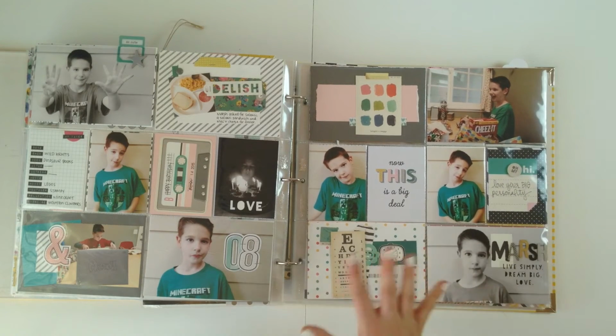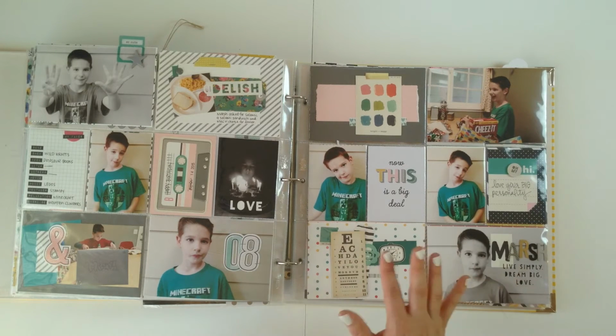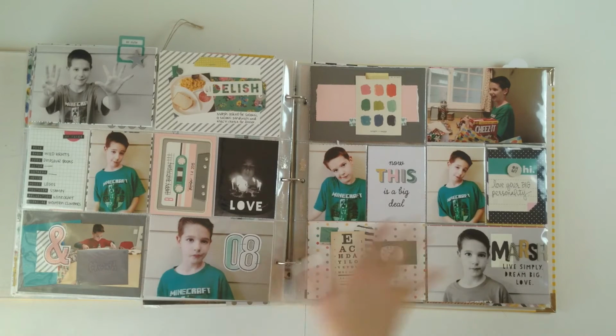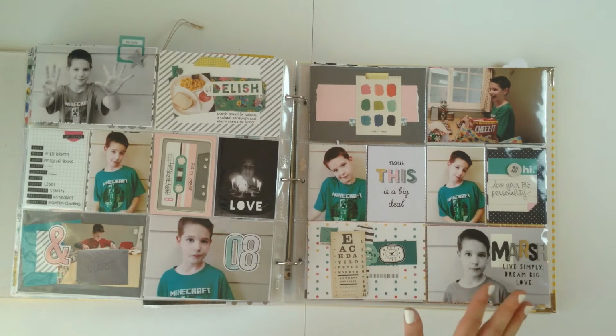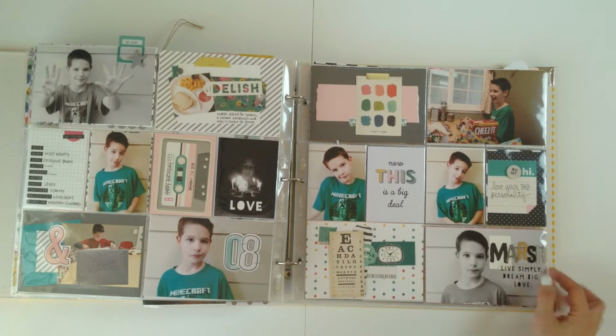All right, so for this layout too, I had about 12 photos picked, and all different variations of all of these photos so that I could decide where exactly the pictures fit.